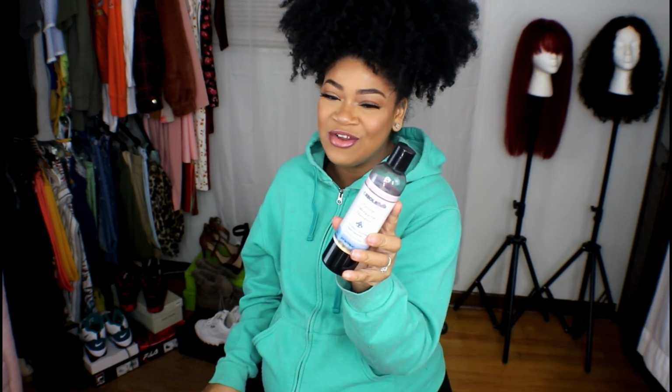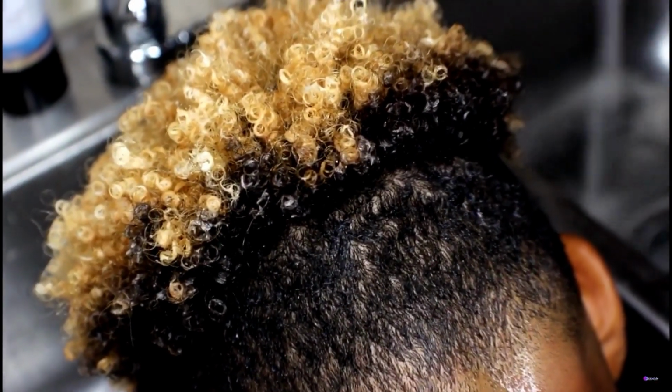Like I said, I've been using Creole Belle Organics on them. This Black Swamp detoxifying shampoo detoxifies their hair and cleanses their scalp and their pores really well, and it does it without stripping their hair of its natural oils. It doesn't strip it bone dry, and that's what you want to watch out for when you wash your hair. You don't want to strip your hair so much that it's super brittle and dry.